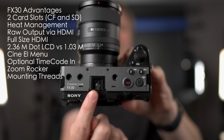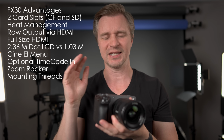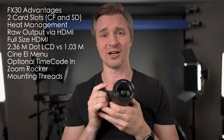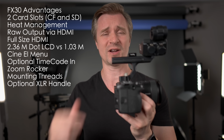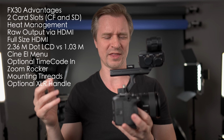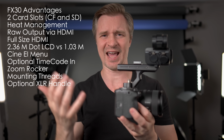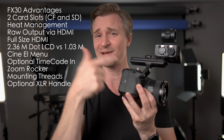Mounting points. You see all of the mounting points that are all over this body, so you don't necessarily need to put this in a cage. You can just mount things right to the camera body itself. Nice and convenient. You can buy this optional XLR handle for the FX30, and this could be your whole rig right here. The A6700, you can buy an XLR capsule that will work with it. However, you're probably going to want to rig that out and have rails and a cage and all of this, and you can just take this and go, and you can mount things, like I said, with a 1/4 20 threads right there.